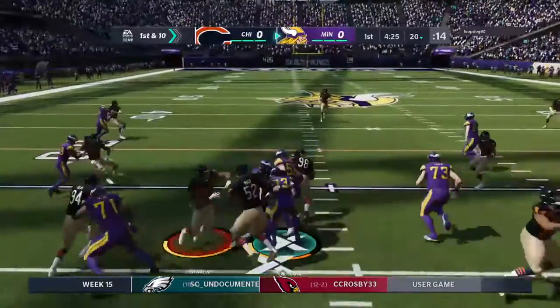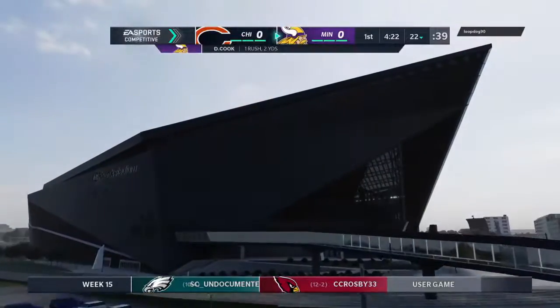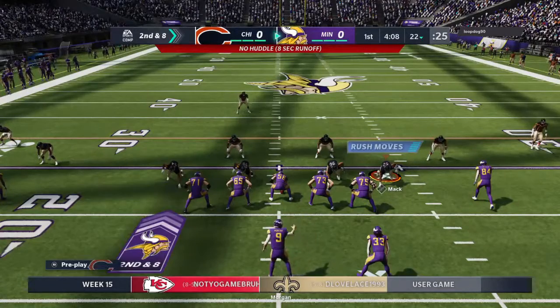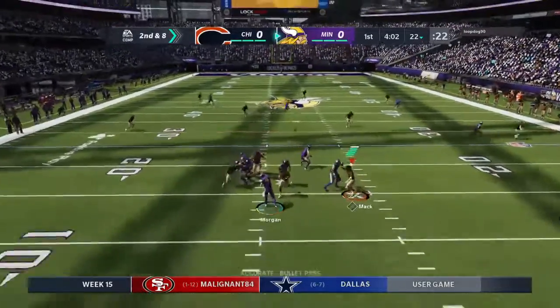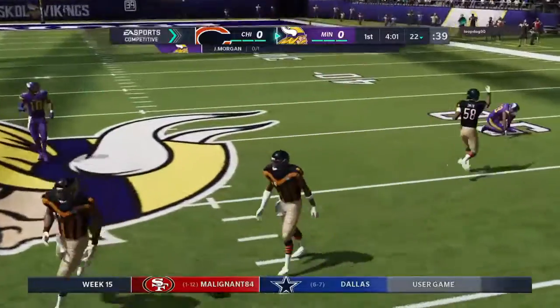Now the first carry for Dalvin Cook. And he is brought down at the 22 after a gain of 2. And it brings up 2nd down. From the 22, here's 2nd and 8. 2 yards on the pickup. It's 2nd and 8. At the play action with Morgan. And his throw is incomplete.